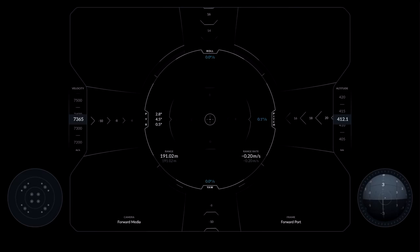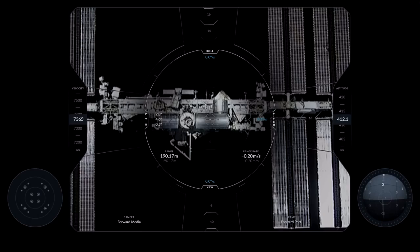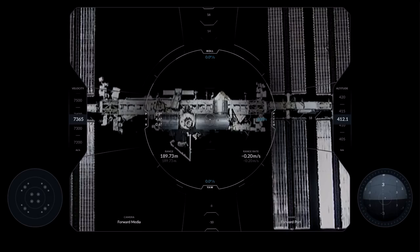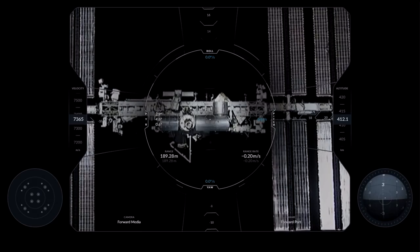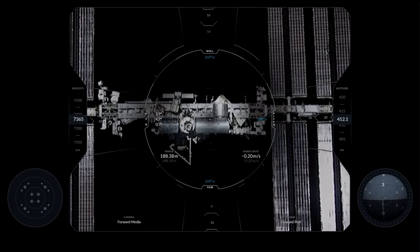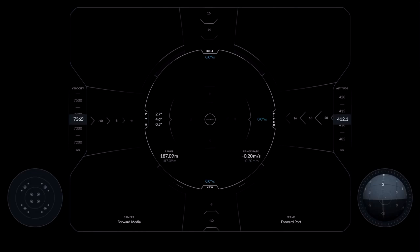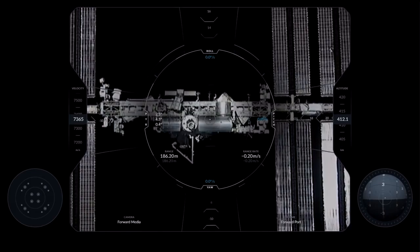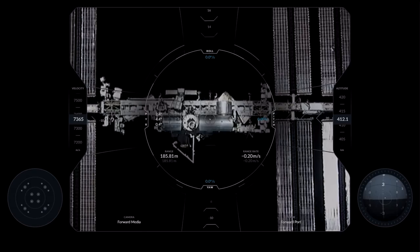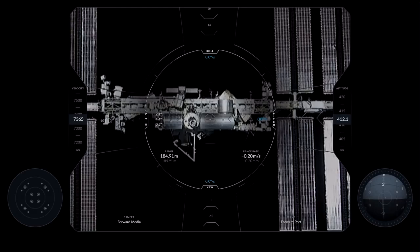So right in the center of the crosshair right now, that's actually the Japanese module Kibo. Just to give you a little walkthrough of what you're looking at on the station, just to the left of the crosshair is that international docking adapter. You can see the station's robotic arm, that thin white line just beneath it, which that arm was actually used to do a survey of the docking adapter a couple of days ago, just in advance of this mission. To the left of that is the Columbus module, which is the European module, has a lot of life support and life sciences research hardware inside.